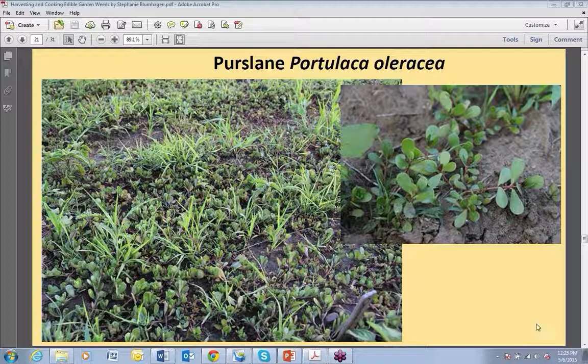I will continue on then, and we'll talk about purslane. So last year was a fairly wet year, and we had so much purslane growing. It makes a carpet, as you can see in the large picture on the left side, and really covers the ground. The picture on the right is more of a close-up, so you can see it has thicker leaves and thick rounded stems, so it's got a really crisp, crunchy texture.